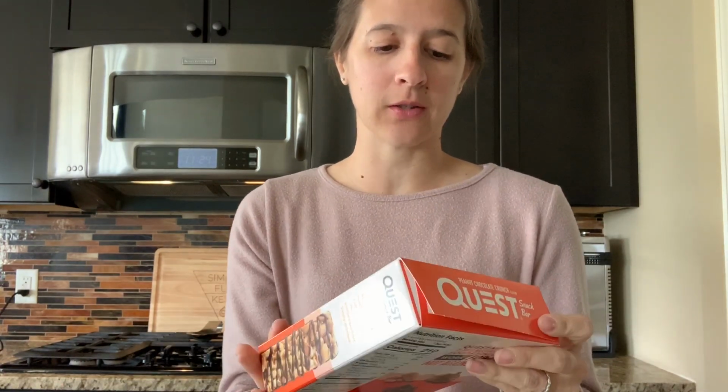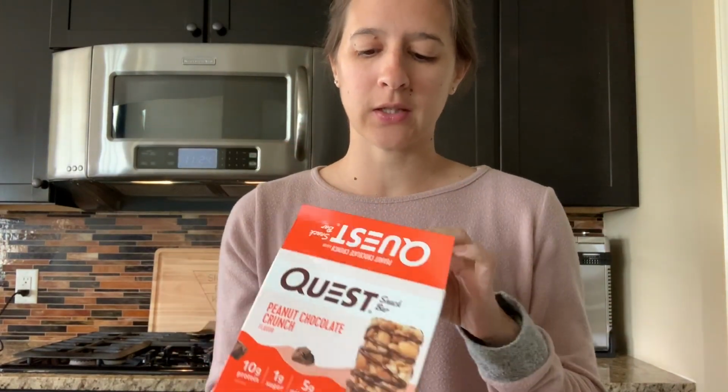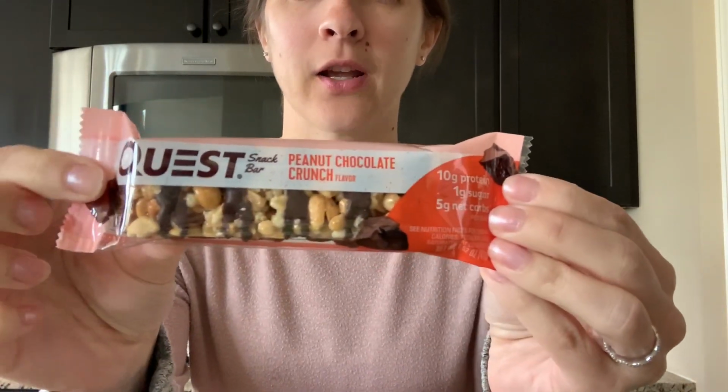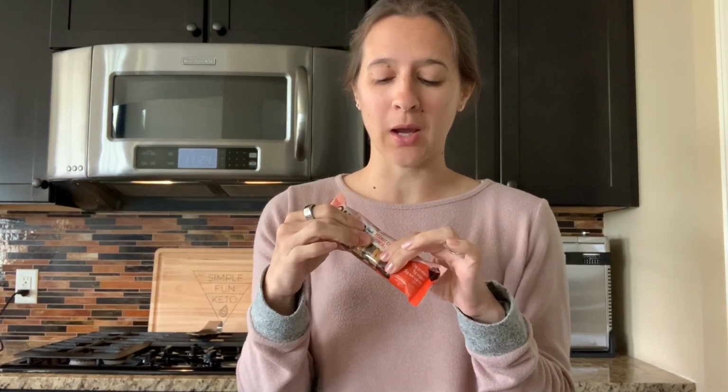Let's go ahead and start talking about the labels on some of these. We'll start with this Quest Peanut Chocolate Crunch Bar. It looks delicious, and the bars actually come in a little bit of a clear package here. You can see, and they remind me of the Kashi bars, but they're really good. These are a little crunchier. They're still soft, so my kids can eat them.